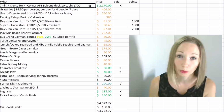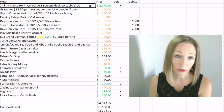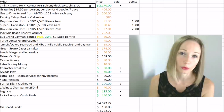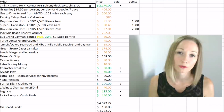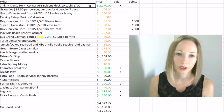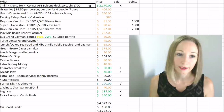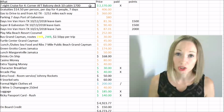Because we booked through a group, we actually had reduced deposits. So we only had to put $500 down. Also, because of the group that we're doing, we get a few more in-room amenities, or group amenities. So we're getting another bottle of champagne for free. We're getting a fruit plate and some cupcakes in addition.